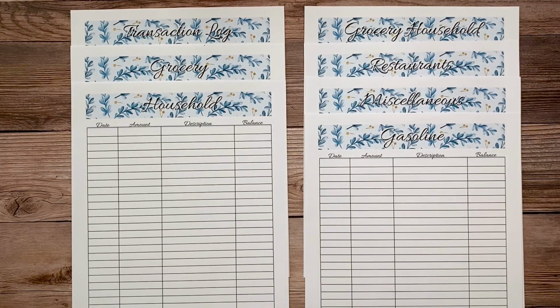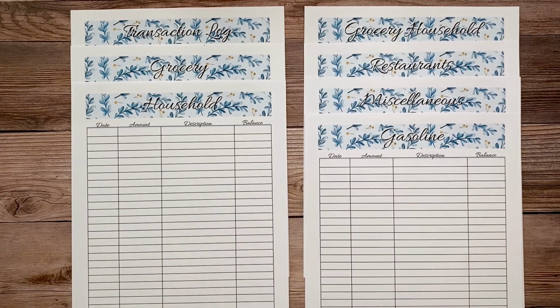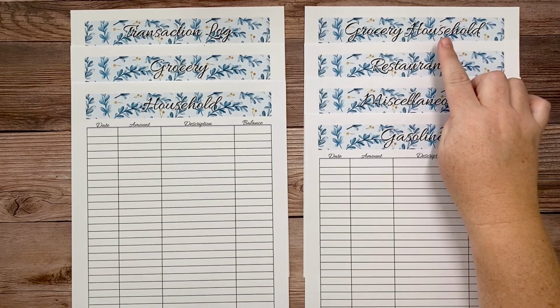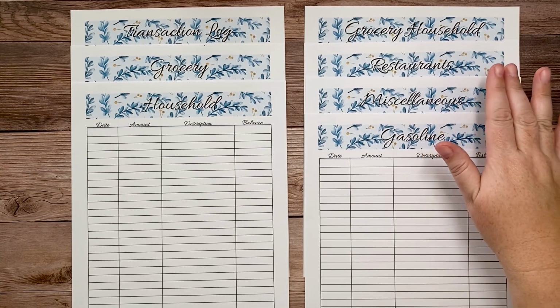Okay, I'm back. So this is the 7-page listing of transaction logs, where I actually put at the top the title of a different category. These four categories over here, grocery, household, restaurants, miscellaneous, and gasoline, I actually use these all the time.